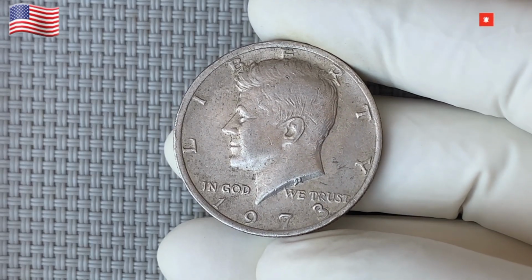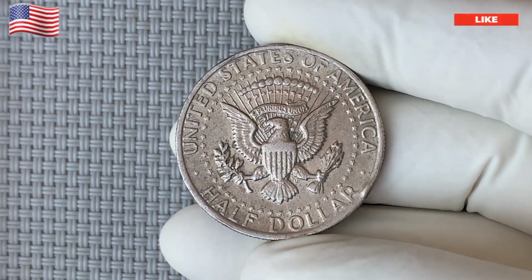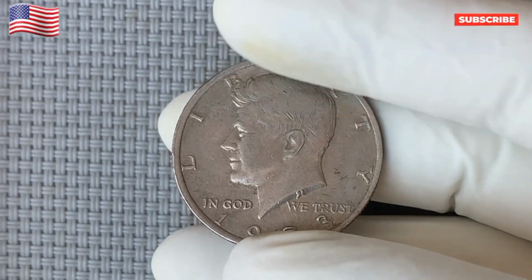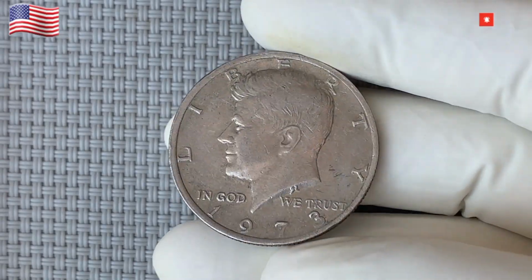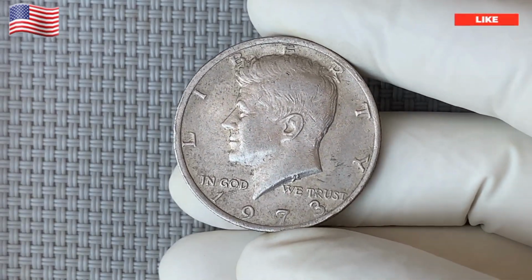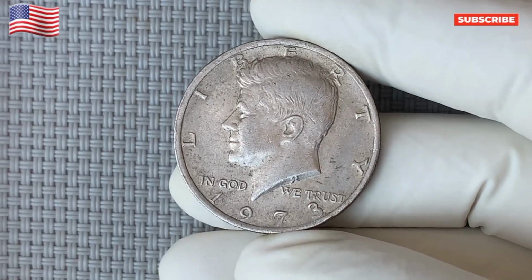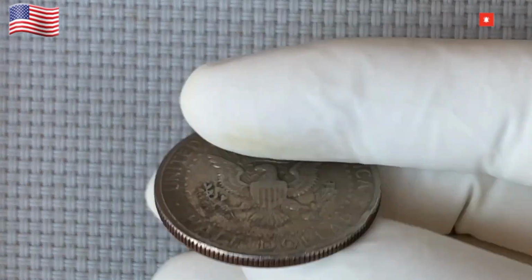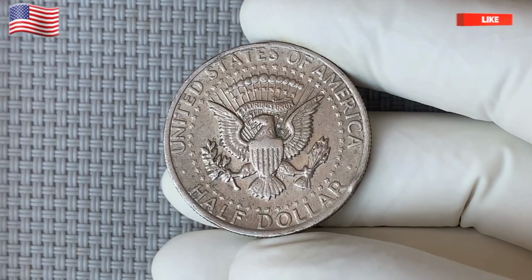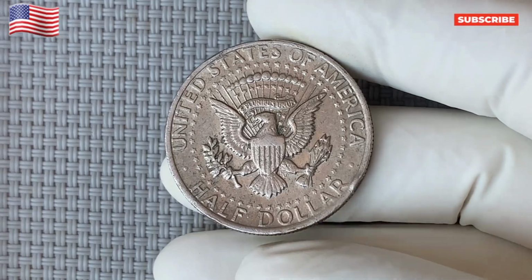Now, you might be wondering, what exactly is the value of a 1973 Kennedy half-dollar? While the average coin might only be worth a few dollars, coins in excellent condition or with minting errors can fetch much higher prices. In fact, certain 1973 Kennedy half-dollars have been known to sell for as much as $87,000. That's right, $87,000. Though this is an extraordinary price and not every coin will fetch such a high amount, it's a testament to how valuable these coins can be when they're in the right condition and have the right features.